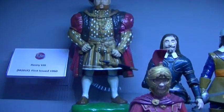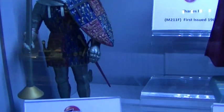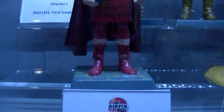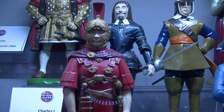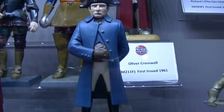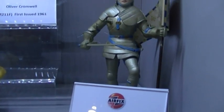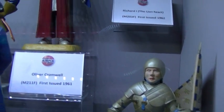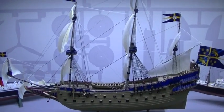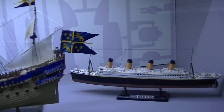I can remember having this Henry VIII model as a boy. These are Airfix historical figures. That's the Black Prince, Julius Caesar, and Charles the First in the background. And Airfix did a range of historic ships. I can remember having the Endeavour, but I don't think I ever got it finished.